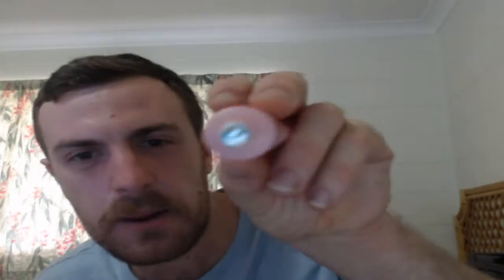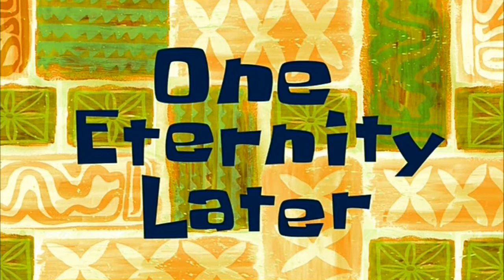Why do all of them come with this packaging that you cannot open? One eternity later, after a great exuberance of effort, we've finally gotten the Hydrating Day Night Face Moisturizer. To use this one, apply directly onto the skin, focusing on areas of hydration. Ooh, it smells really good. What is this smell? I'm just getting it all over the face.